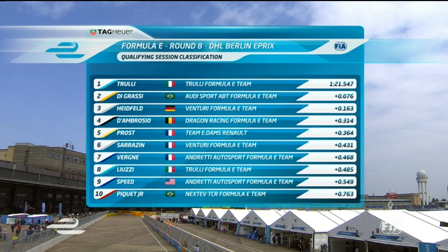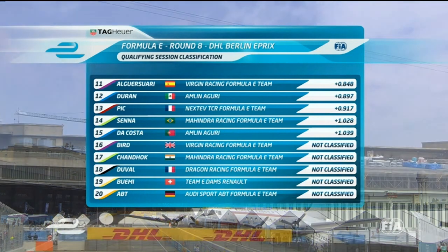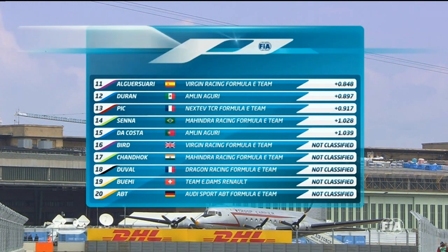So, end of Q3, just 5 drivers left, and Jarno Trulli is still holding on to provisional pole position. Lucas de Grassi is second, Nick Heidfeld is third at the moment, D'Ambrosio fourth, Nico Prost in fifth. So De Grassi's done a good job in terms of our championship challengers. Then we've got 3 Frenchmen in a row at the moment: Prost, Sarrazin and Verne. Liuzzi, Speed and Piquet completing the top 10. Piquet was hoping to be inside the top 10 with that lap time, but he may get forced out because Alguersuari, Duran, Pic, Senna, Da Costa complete the top 15. But we've still got 5 drivers left in the battle for pole position here in Berlin.